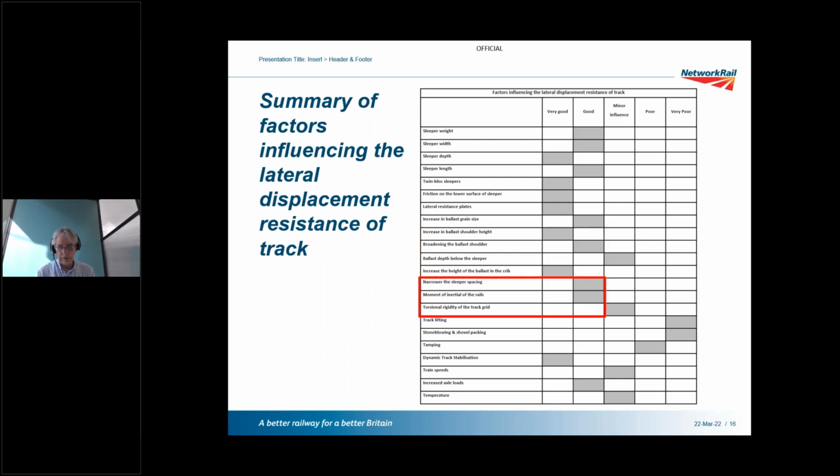The next box again looks at things like narrower sleeper spacing, improving the moment of inertia of the rails, and the torsional rigidity of the track grid. And we looked at those in the first part of the presentation. So closing up the sleeper spacing and using stiffer rails are good for resistance. For example, UK Network Rail, on its heaviest used lines, is now using the 60 kilogram rail on the G44 concrete sleeper as standard.